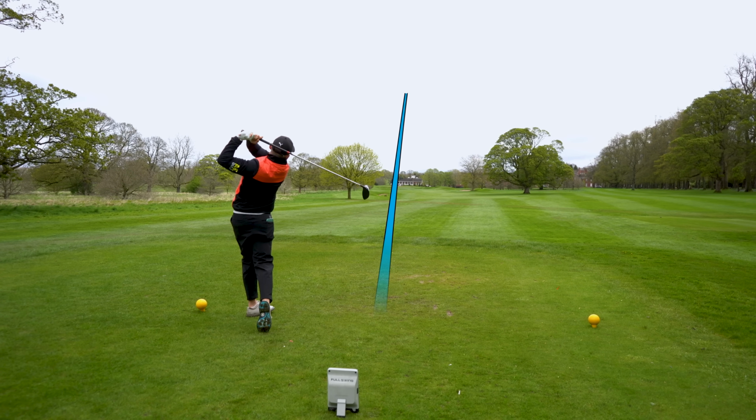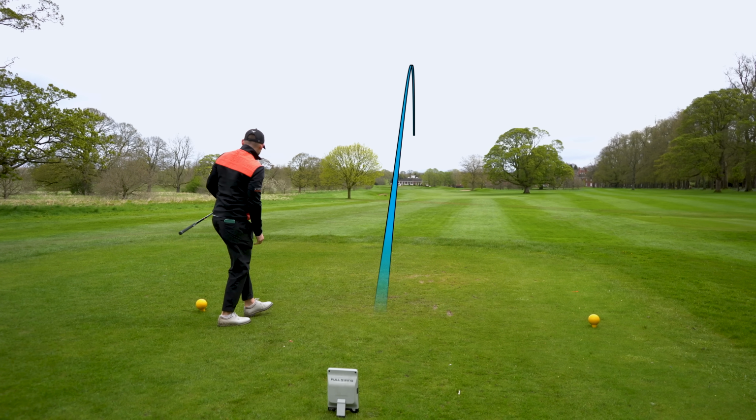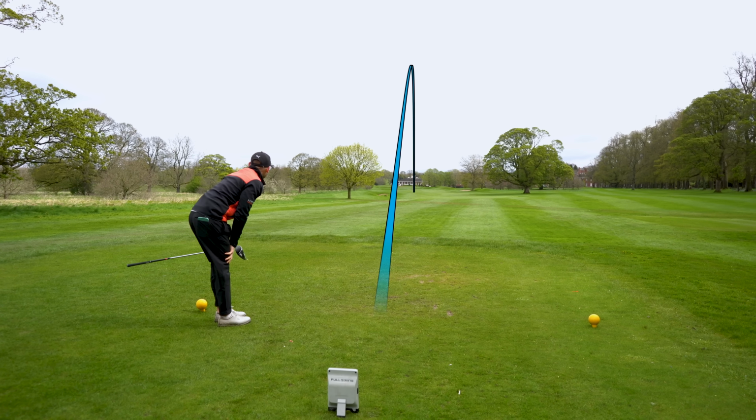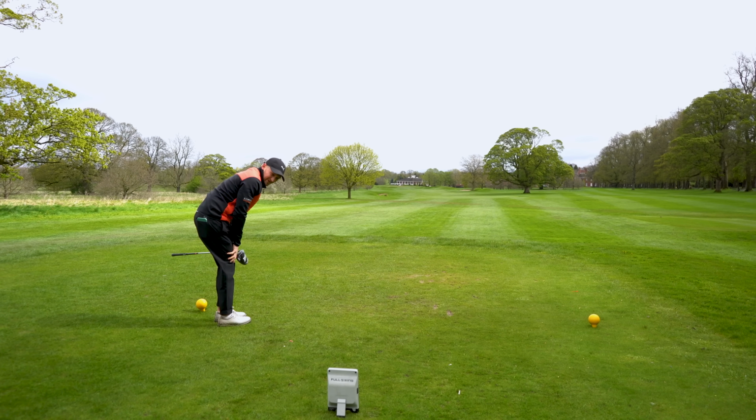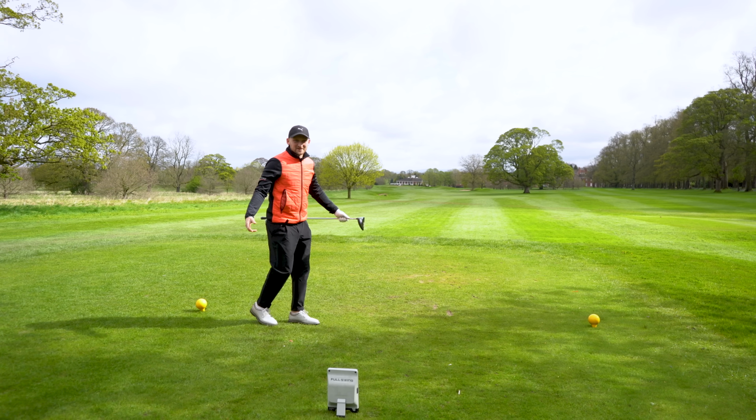Let's get it pegged up again, let's get it high, and let's see what numbers we get here. We've got one more. I think so far, taking the noise out of account, and maybe not getting quite the right tee height for me, and it does take a little bit of figuring out, I'm quite impressed with this driver. How good is that? That was hit so out the middle. Absolutely spot on.